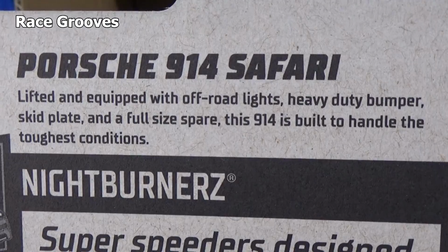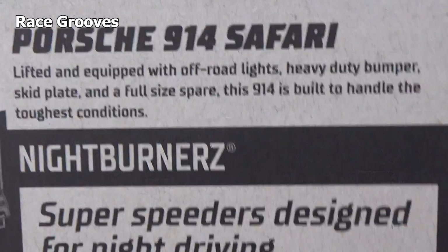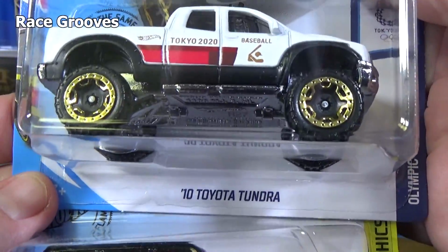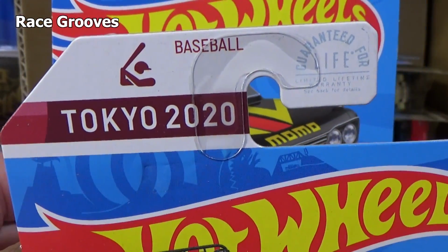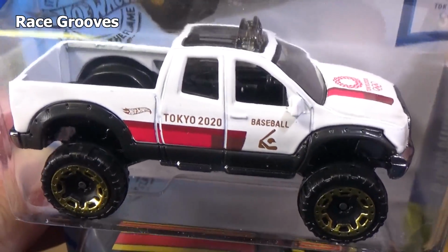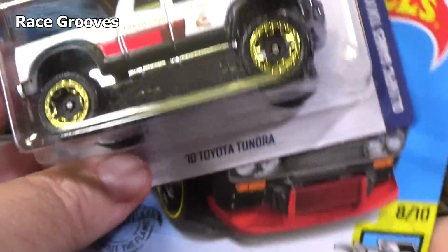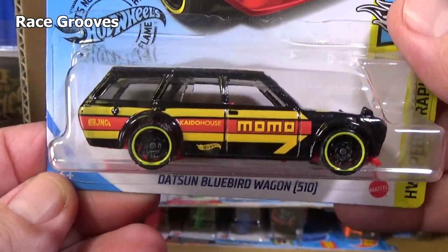And since I get the USA packages or English packages, it has this information on the back. You can pause that, or you should have paused it if you wanted. Here you have the 10 Toyota Tundra and the Olympics. Tokyo 2020 baseball. Someone asked, why are they releasing the cars? Well, for one, they already paid for the license, so they're still going to release the cars or trucks. But as far as the games, they're just delayed, they're not canceled.